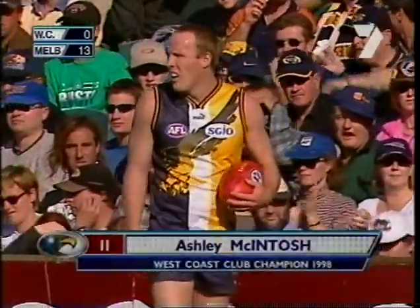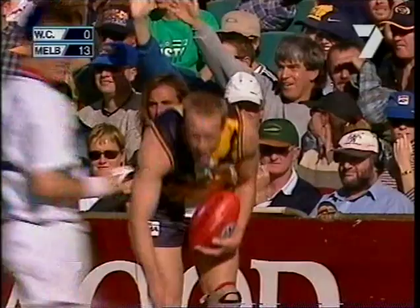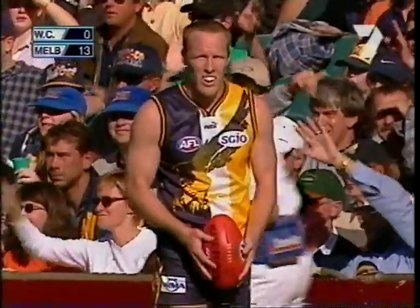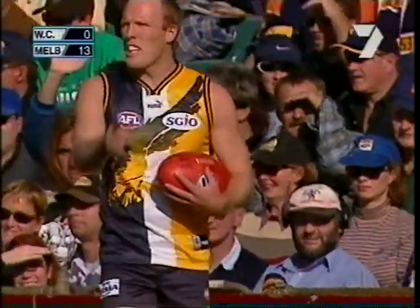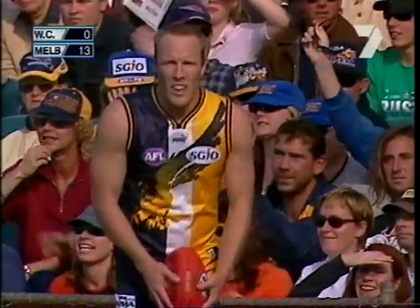Yeah. He's been out of touch recently, but when he gets the ball forward of the centre, you just know he's going to hit someone lace out. He's such a good kick. Well, he's on the opposite foot here, Ashley McIntosh. He's a left foot kick, but he doesn't mind the odd shot at goal. In the past, when he has gone forward, he's been very productive. The Eagles have to score early. So important kick for McIntosh.